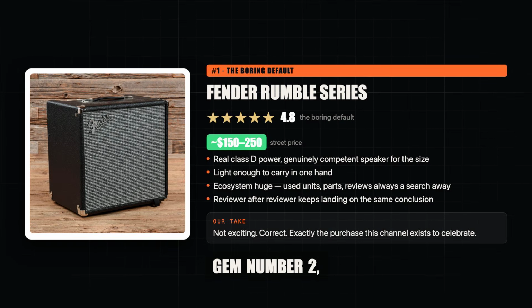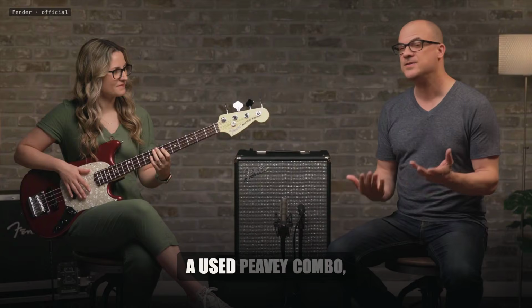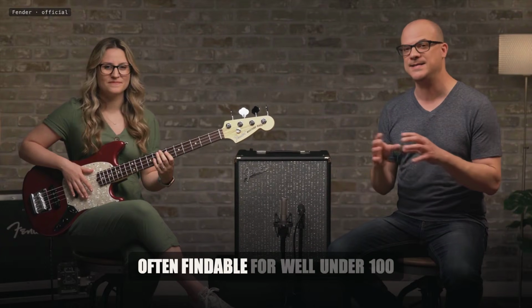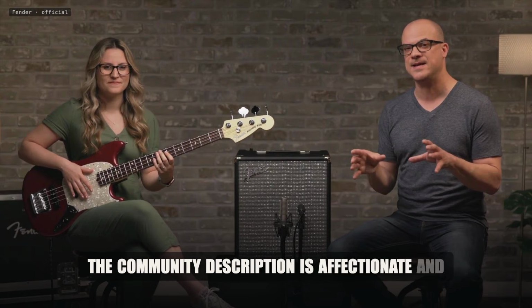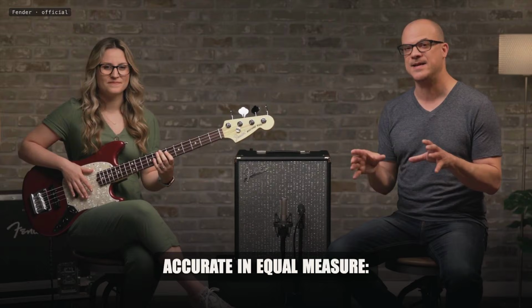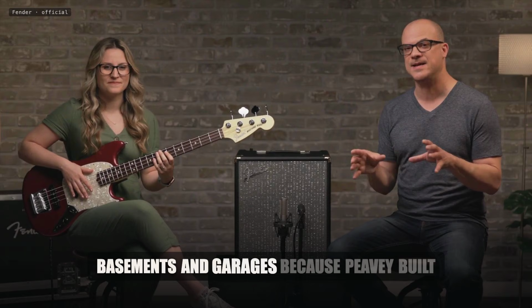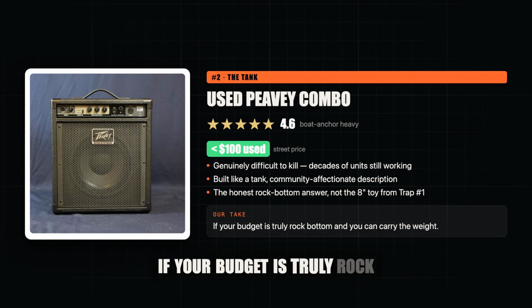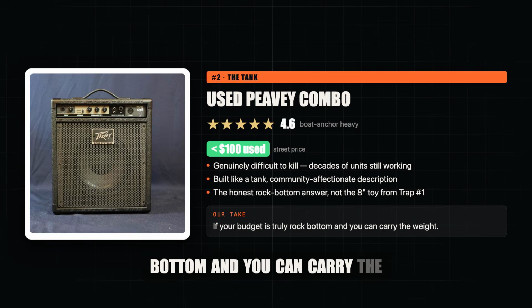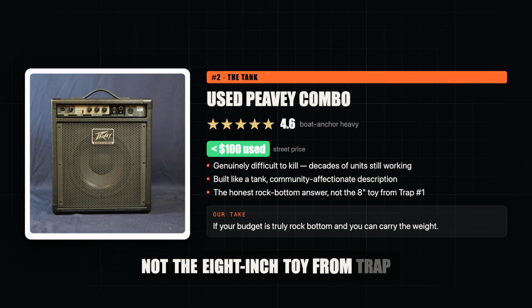Gem number 2, the used market answer for players on the tightest possible budget, a used PV combo, often findable for well under $100. The community description is affectionate and accurate in equal measure. Boat anchor heavy, genuinely difficult to kill, decades of units still functioning in basements and garages because PV built these things like tanks. If your budget is truly rock bottom and you can carry the weight, this is the honest answer, not the 8-inch toy from Trap 1.